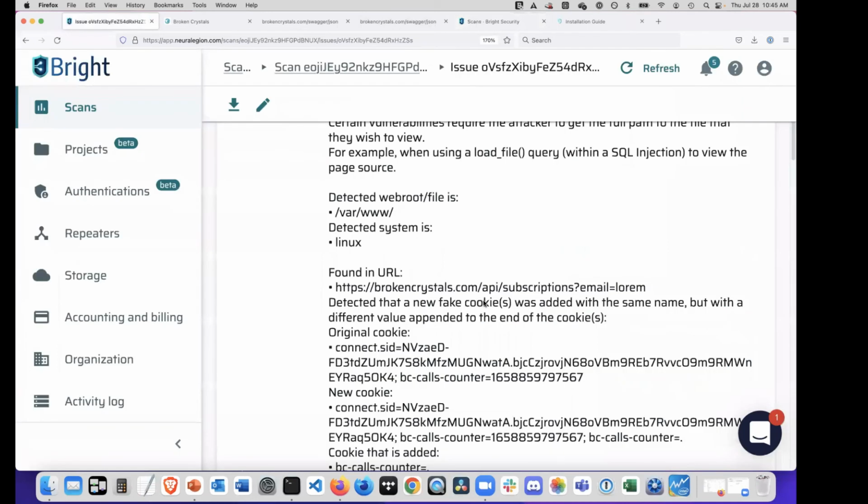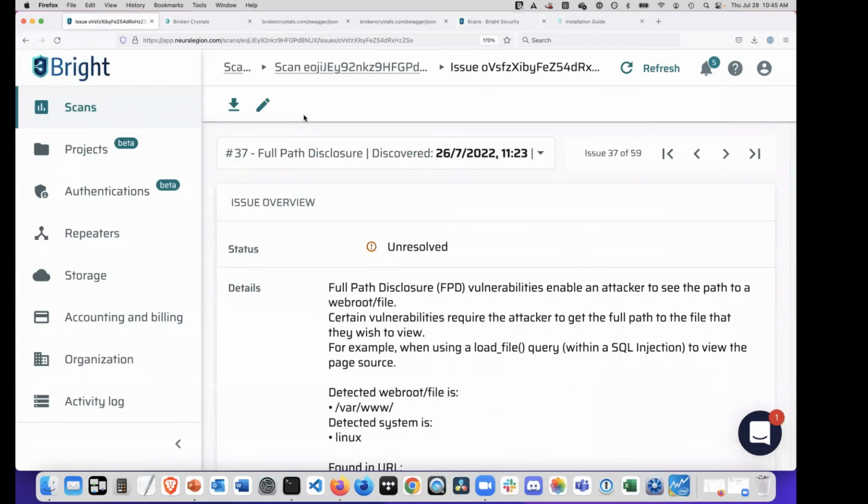So has everyone been able to run a scan and find issues? Like when I go to, I'm just going to move the, yes, awesome, Teresa. I can't find that API template part. Oh, do you mean this, Lewis?